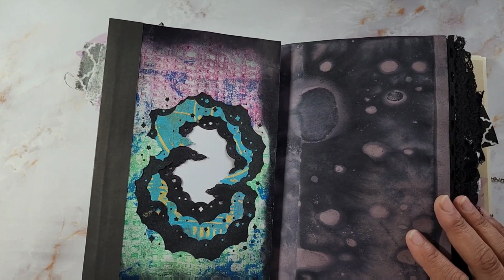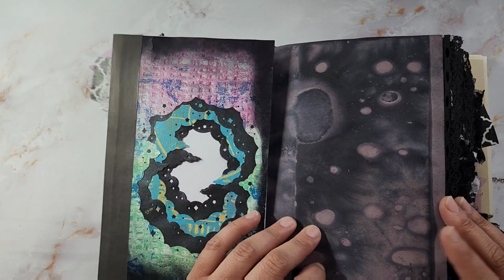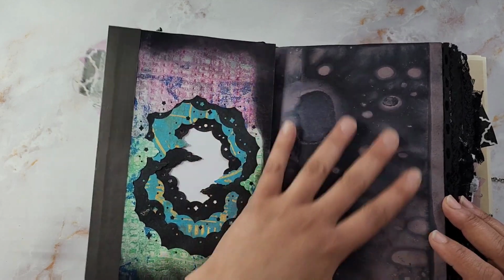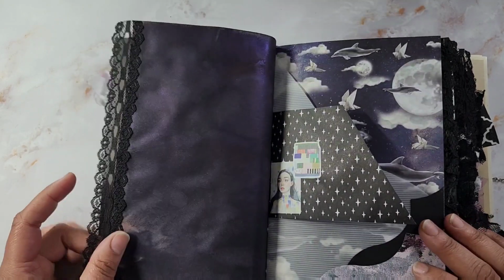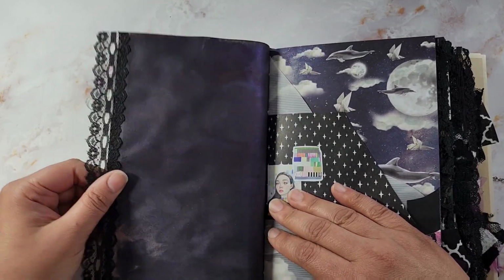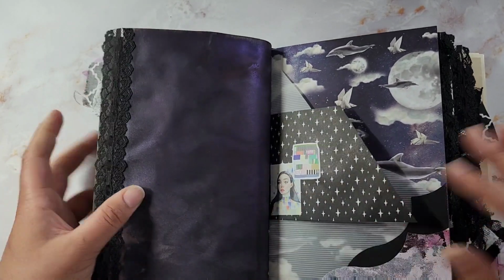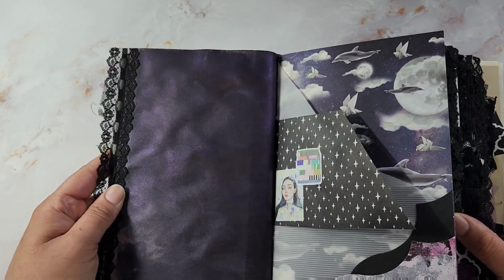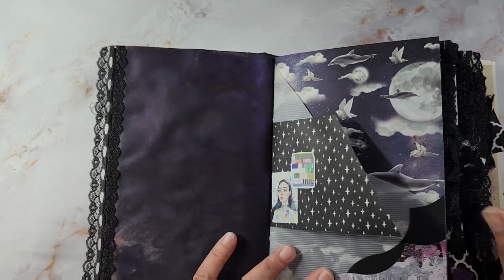This is some paper that I dyed using some black grit dye, coffee, and black ink. And I love how this came out. I added, I think you guys can kind of see it, I added some mica to it. It's like an opalescent mica that's like a purple color. I don't know how well that's picking up, but I love the effect it gives the pages.